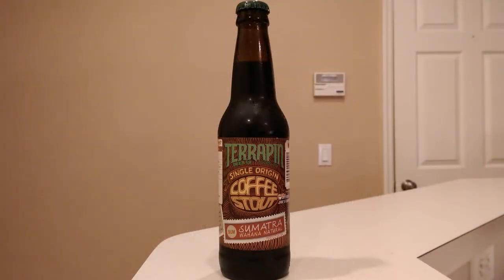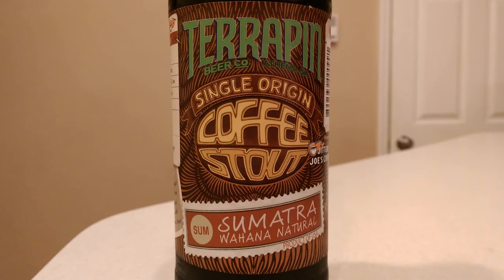We've got the Sumatran, from Sidikalang, from the Wahana Estate. It's a natural process, grade 1, a varietal of Rasuna. The tasting note is pineapple, sugar, and cinnamon. Okay, interesting. So another random kind of fruit flavor we're trying to get out of this one. All right, give it a shot.